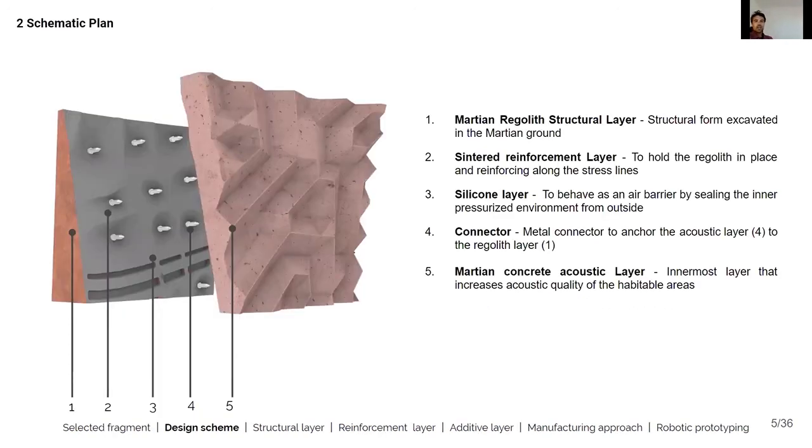Basically the design is based on 5 different layers. The Martian regolith structural layer that's built. We have a sintered reinforcement layer on top of that. Then we get a silicon layer. We have a connector with the connecting panels, and the panels are made of Martian concrete, with an acoustic 3D printed layer as well.